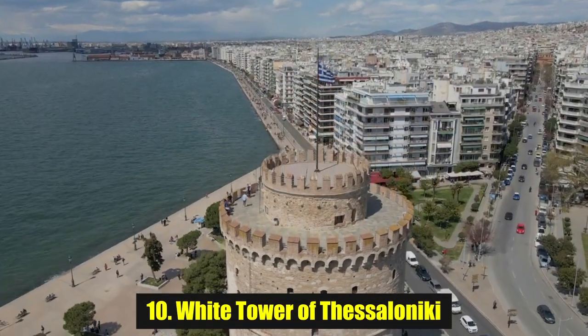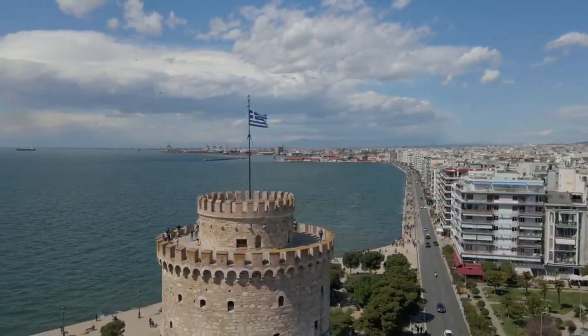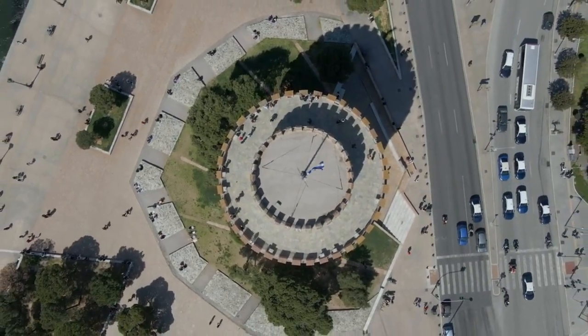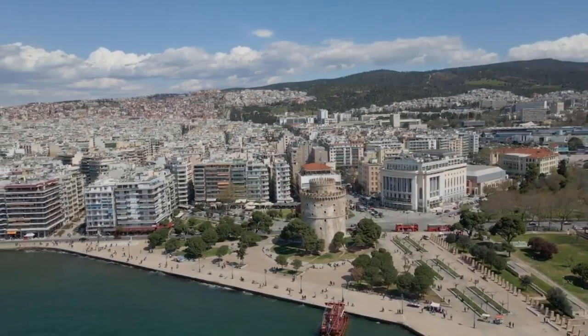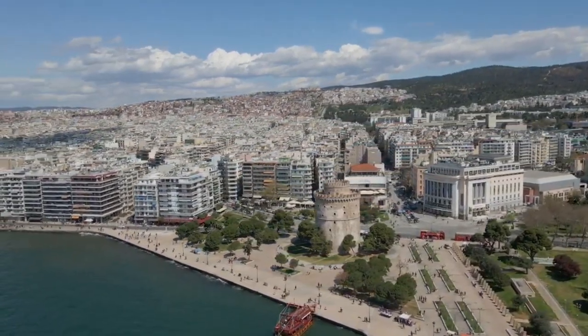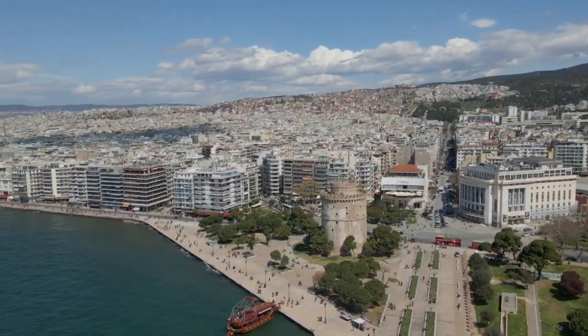White Tower of Thessaloniki. Thessaloniki's signature monument, the cylindrical, 6-story White Tower, shows up on postcards and souvenirs, and is the image many people in Greece call to mind when they think of the city. Put up to reinforce the eastern end of the harbor, the tower is right on the water and went up in the 15th century after Thessaloniki was taken by the Ottoman Empire.